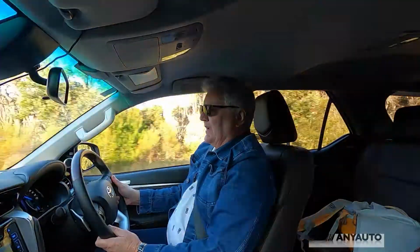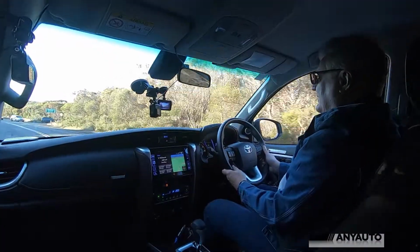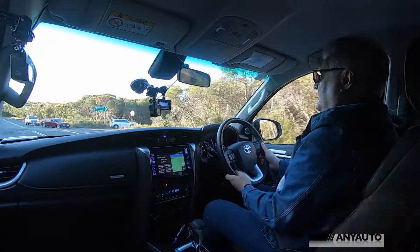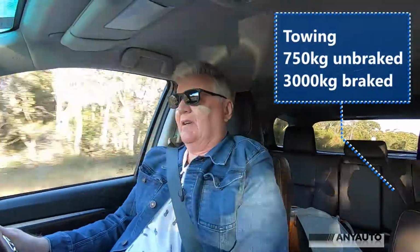The main difference between this and a soft roader is the four-wheel drive system. So this inherited the four-wheel drive system from Hilux, which is a good thing. It also inherited many of the other characteristics too, like its towing capacity.